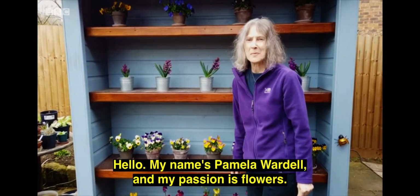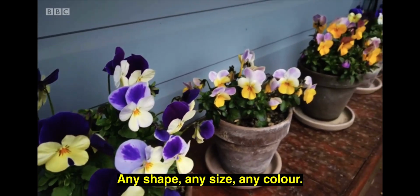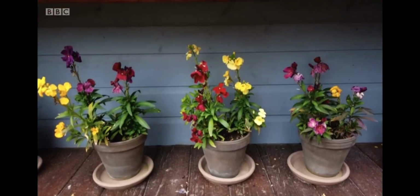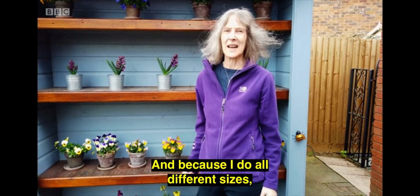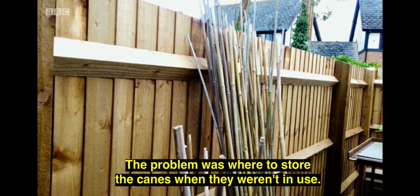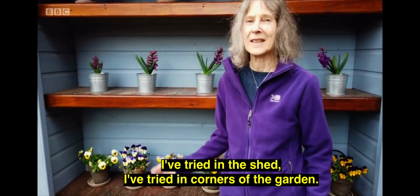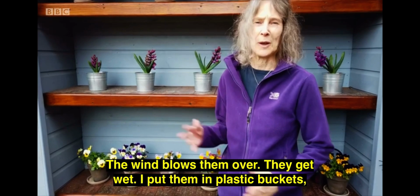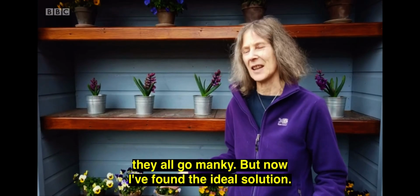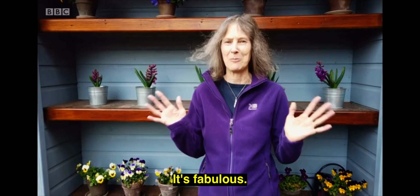Hello, my name's Pamela Wardell and my passion is flowers. Any shape, any size, any colour. And because I do all different sizes, quite often I have to stake them with canes. The problem was where to store the canes when they weren't in use. I've tried in the shed, I've tried in corners of the garden, the wind blows them over, they get wet, I've put them in plastic buckets, they all go manky, but now I've found the ideal solution. It's fabulous.